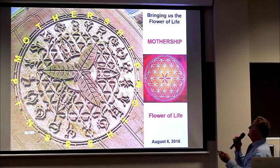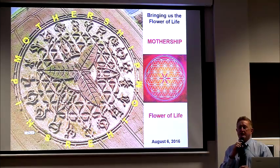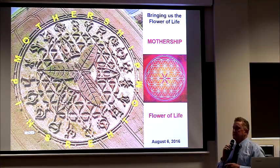And around it, a flower of life. And so they're bringing us the flower of life. When they come in their mothership, they're bringing us the flower of life. And this is called nonverbal communication. So I saw this crop circle on the internet before, and apparently they were saying that this logo looks almost identical to the logo of a company that makes bombs. That's right. Yes. It does. I'll come to that in a second.